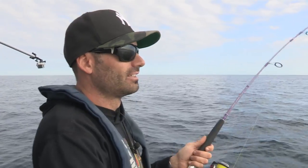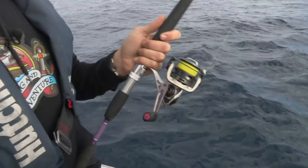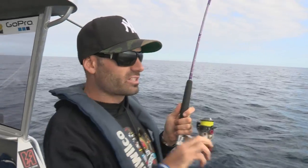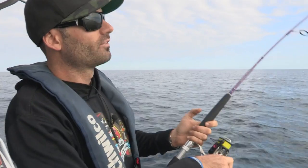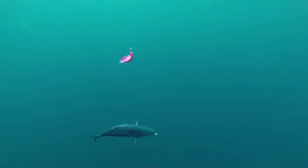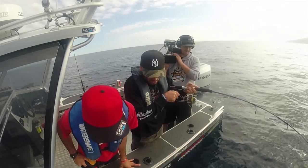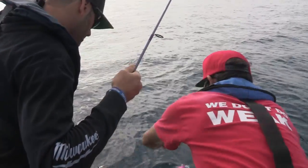That didn't take long. Oh, come on, fall off. Literally 2 minutes after we put those lures out, we just hooked up. I mean, the water is 17.5 degrees, which is quite cool for tuna, but hey, if this is a tuna, well, it doesn't really matter what it is, it's a fish. Cheeky bugger. Oh, there he goes. In the net. Oh, head first.